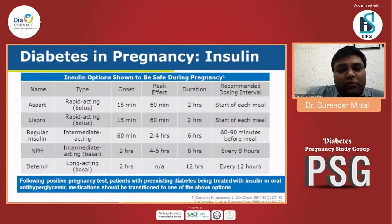These are the various types of insulins we can use in diabetes in pregnancy. Short acting, ultra short acting are aspart, lispro. There is regular and NPH and detemir.